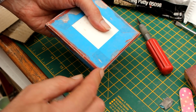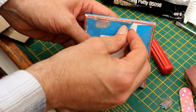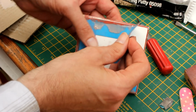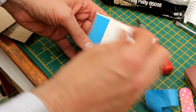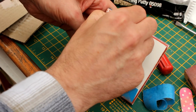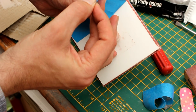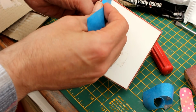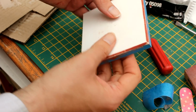Just... yeah, that's good enough. Right, okay. Let's start peeling it away. Yeah, look at that. Perfect. Not a single piece of filler where I don't want it. That's that. These little marks here I can wash off. It's only goop, so I can wash that off later.